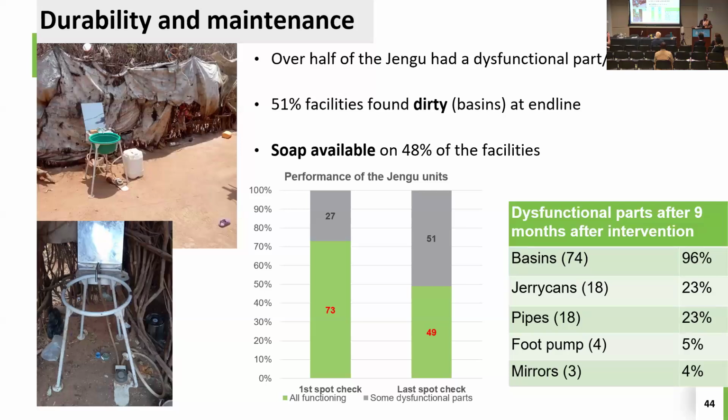So most of their concern that was reported was around the basins, because we did ask about whether the facility was still functioning, whether there are some parts that are dysfunctional, for example, and which kind of parts were dysfunctional on the facility. And most of them, at the baseline, after 2 months, when we had rolled out the intervention, 27% did report that their basins were cracked.